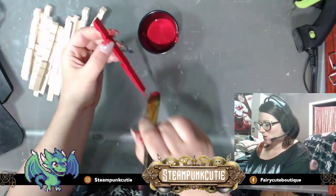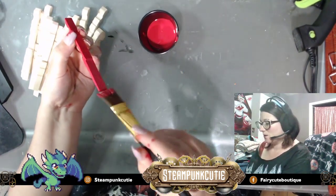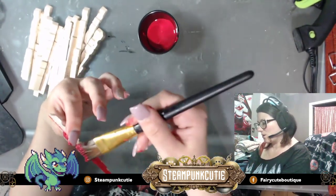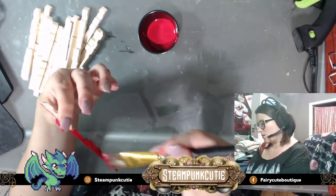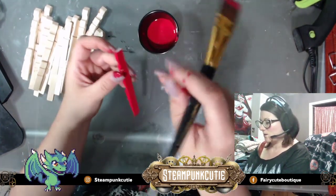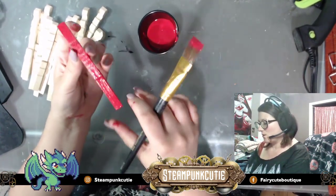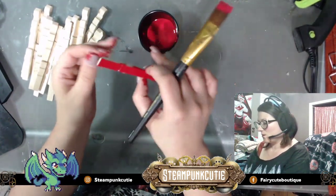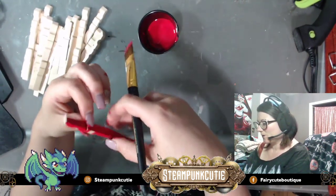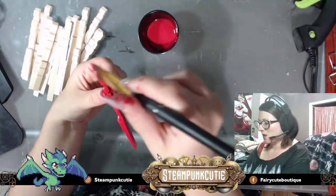This red looks so, it's definitely not pink. It just looks pink, I think because of the lighting. This is where I wish I had something to hold things with so it's not getting all over, but I guess that's the name of the game.